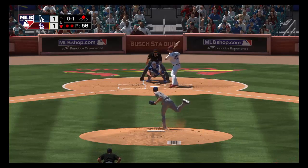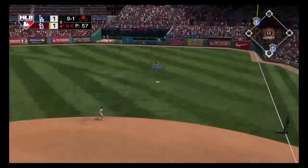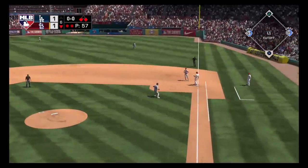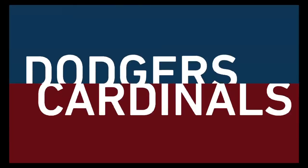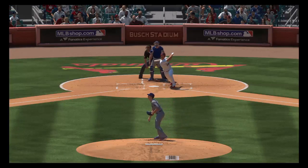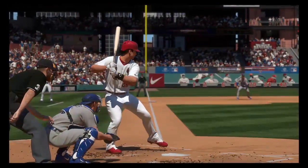The 0-1 offering. Slapped hard the opposite way. And that's in there. Base hit. And they're going to hold that runner at third base, as even with 2 away, they didn't like their chances there. Number 13. This game is unbelievable sometimes, Dan.